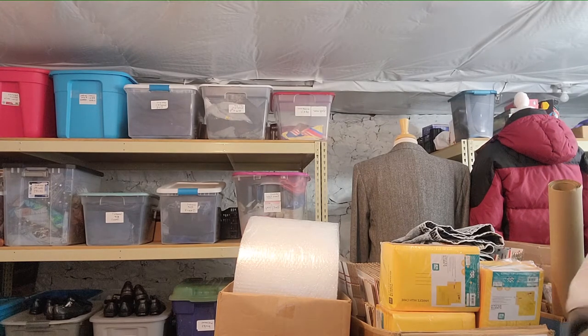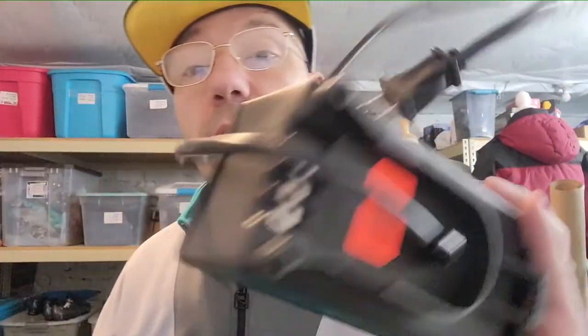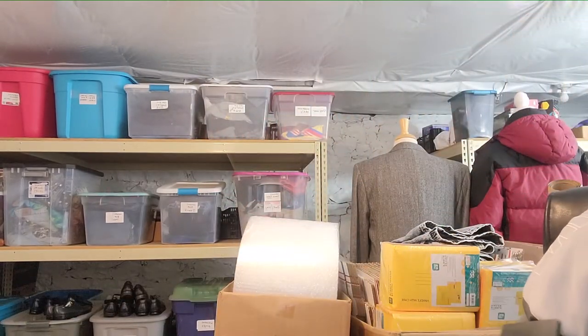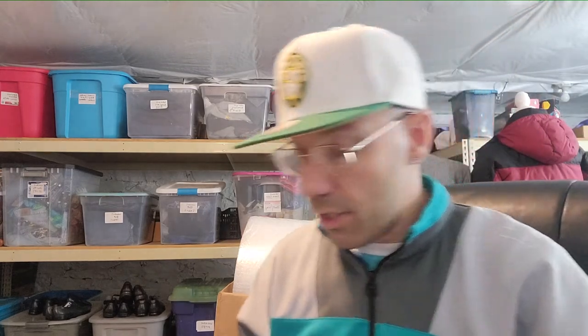All right, and then here is the other Toro. As you can see, condition, brand new. This was never used. So there's another one. It may not sell for as much because it doesn't have the box, but it's all good in the hood.